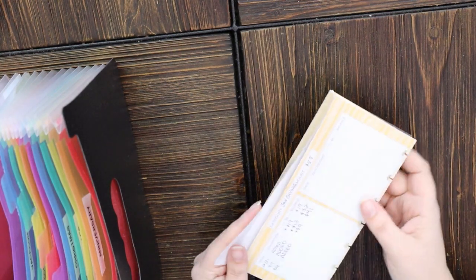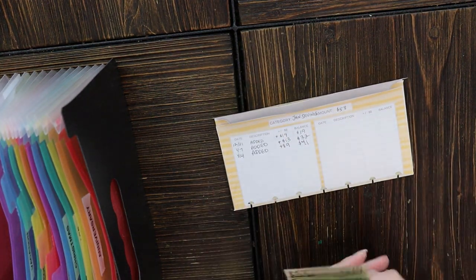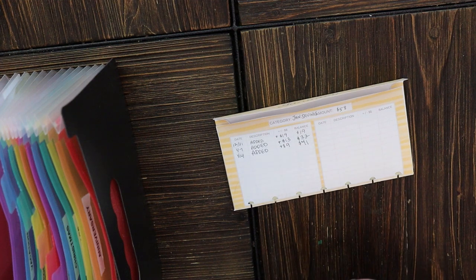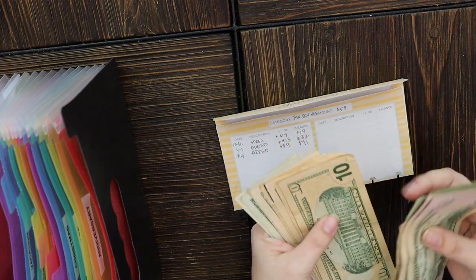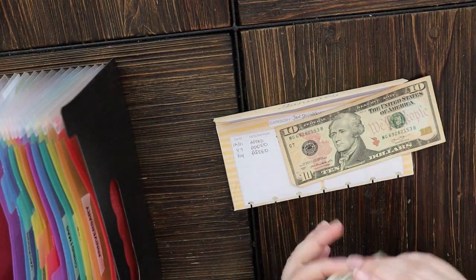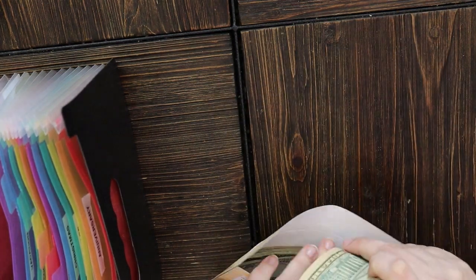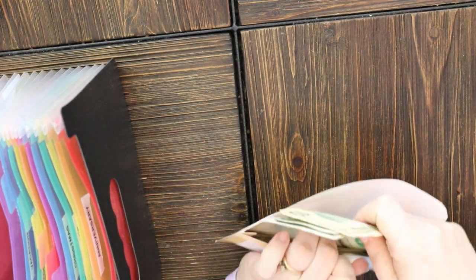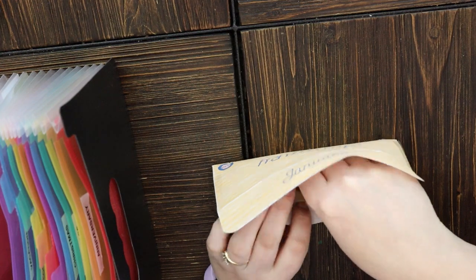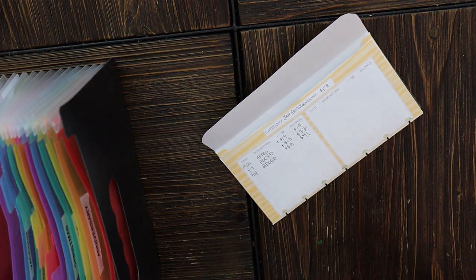Anyways, the point is here, we are saving an additional $12 this week. And I took a 10 and 2 ones for that. So we'll just go through here and pull that out and add that to our total. And I'm just going to make sure that I write that we added that.